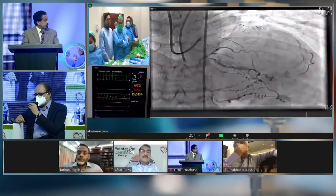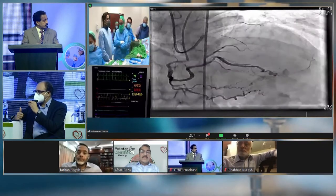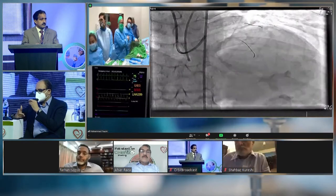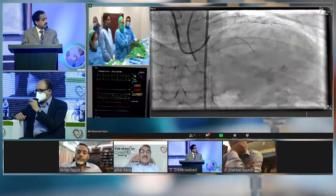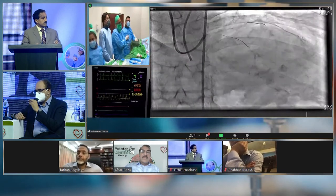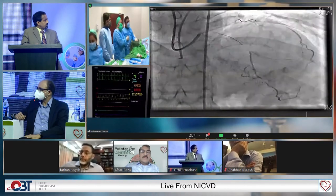So I think if we have to fix it, then first the imaging is very important, because we are dealing with the left main disease and a diffuse disease in the LAD, to see the exact size of the LAD, whether there is ostial involvement of the circumflex, and what the left main size is. I think the imaging will guide us how to decide the strategy.